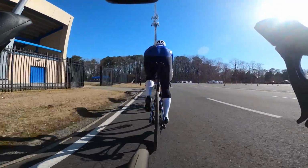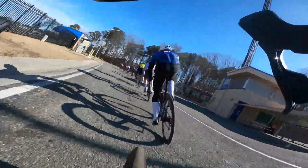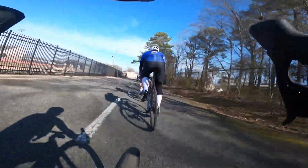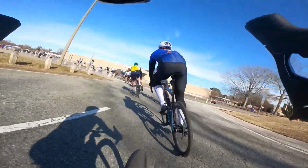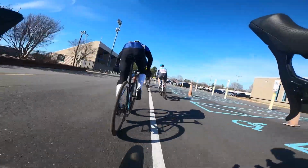So you can see I'm basically getting a free ride. Again, I should be a little bit further up. I'm not going to be able to do anything if one of those cutaway guys attacks or tries to bridge from back here, so I should be further up, but now that it's strung out, I'm just trying to be efficient and find a spot to move up. Here's two good wheels. If I can get past this guy in the blue jersey, two good wheels to follow.